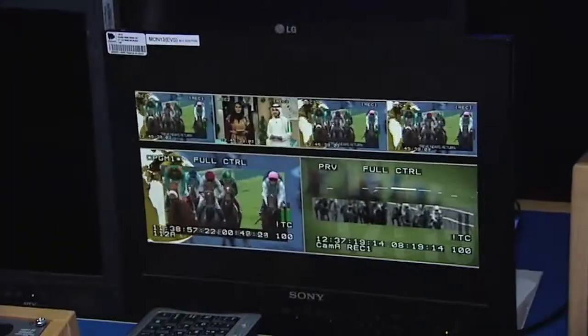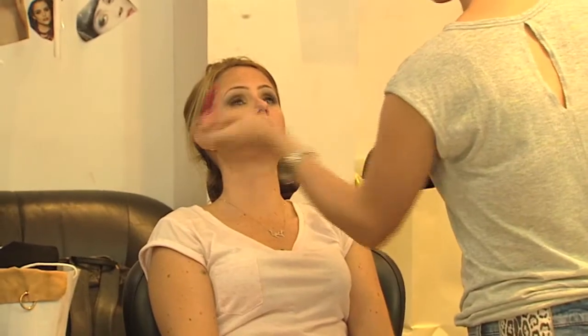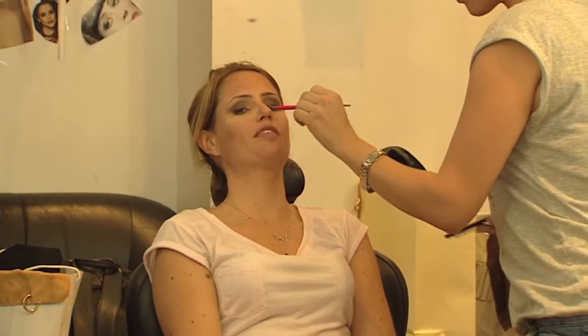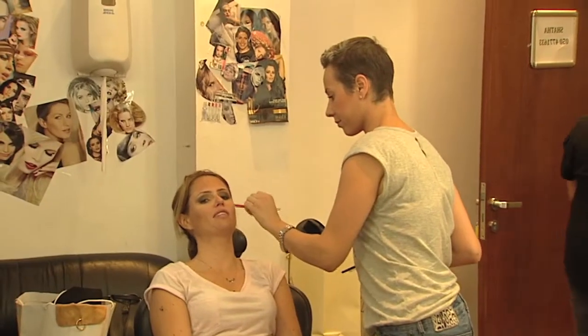Well, the show is just about ready to go, but there is one last thing, and that, of course, is your appearance on screen. So we thought it best to catch up with Laura, who is putting the final touches on in makeup. This is the makeup room, and Rosie here has got the difficult task of transforming me from me into someone who looks a little bit more like a TV presenter.